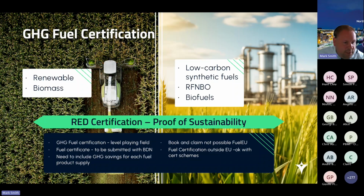So GHG fuel certification is a level playing field. That's the idea. The fuel certificate is to be submitted with the bunker delivery note, and it needs to include greenhouse gas savings for each fuel product supplied. Book and claim is not possible under FuelEU. That's something that Alexander and Ruben may talk about later on throughout the presentation. And fuel certification outside the EU, with other certification schemes, needs to be focused on, so we get the certification right.